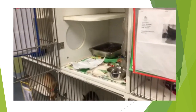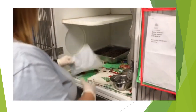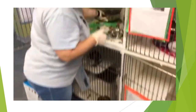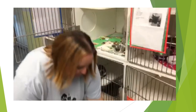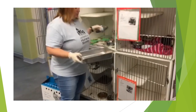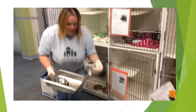This video goes over deep cleaning a kennel. We deep clean a kennel when an animal has been moved or adopted. So Heather is going to notice that the kennel card's on the ground, which means the cat got adopted, and she's going to start removing everything from the kennel and dumping everything into the trash. This includes litter, food, and water.